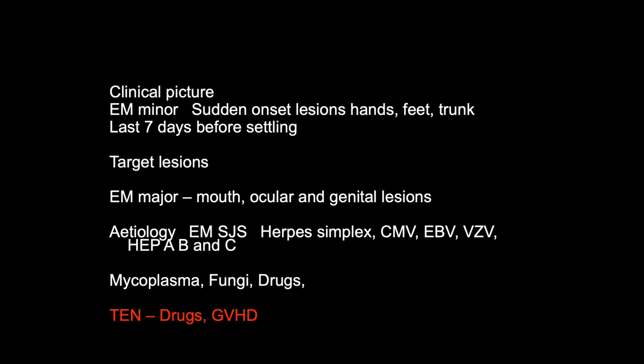So what causes erythema multiforme and Stevens-Johnson syndrome? Often we don't elucidate an underlying cause, but some of the best known triggers are herpes simplex infections, and one of the problems is that these can sometimes be recurrent, and people will get an attack of erythema multiforme each time they get a cold sore. It can be triggered by cytomegalovirus, Epstein-Barr virus, by chickenpox, by hepatitis A, B and C. So it tends to be a reaction pattern, particularly to viral infections.